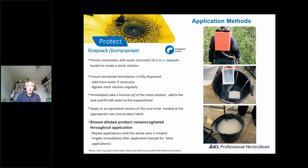So ways you can apply, a common way is a knapsack or a pump sprayer. In all cases, you want to pre-mix the nematodes to make a stock solution, typically in a 10-litre container. And the importance here is to ensure that the nematodes are fully dispersed within the stock tank, so that we don't have lumps or whatever. So it's important to fully agitate it and ensure they're fully mixed before you start.